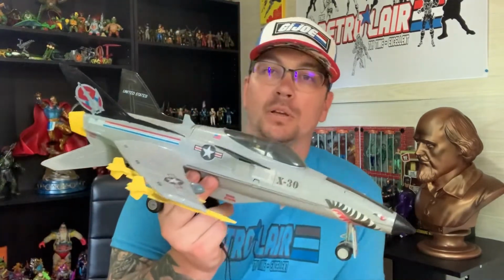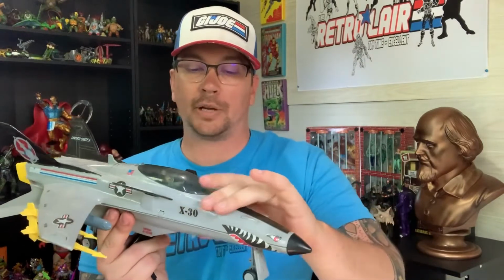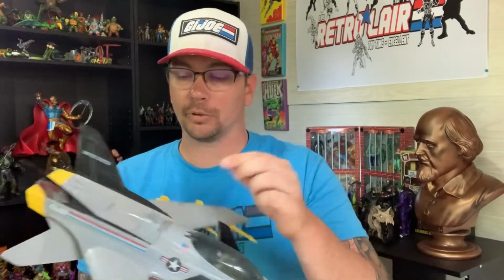And then the last thing that I grabbed before we left the expo was this X-30 with the Pilot. And when I grabbed it, I picked this up for $20. It was missing both of the front wings and the engine cover.